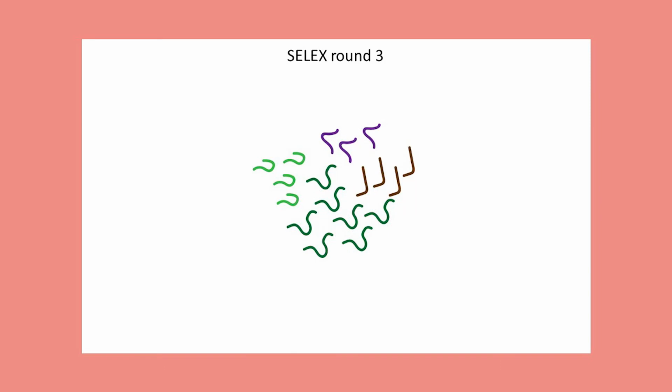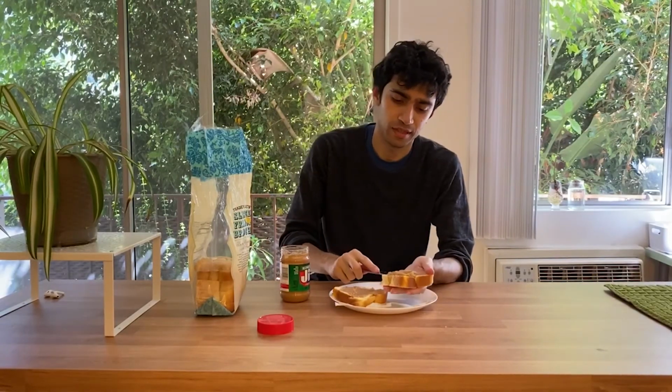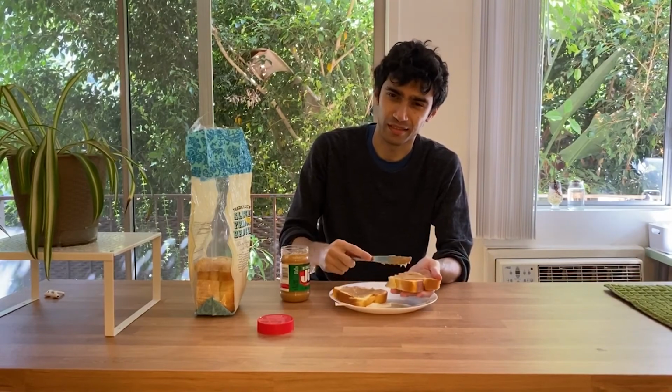and you can then test them individually to find that tightly binding ligand that fits less like Velcro and more like a key in a lock, our very own aptamer. It's less survival of the fittest and more survival of the stickiest.